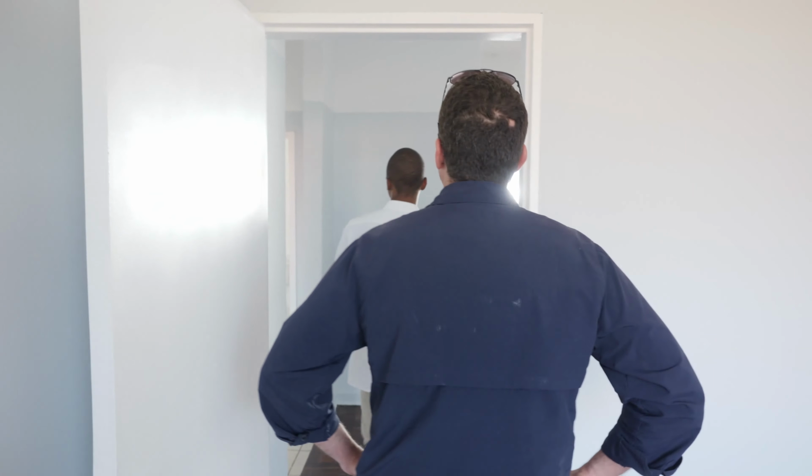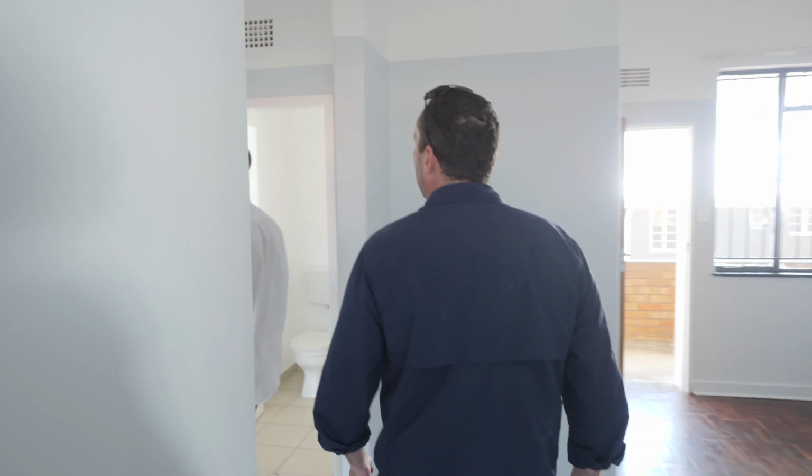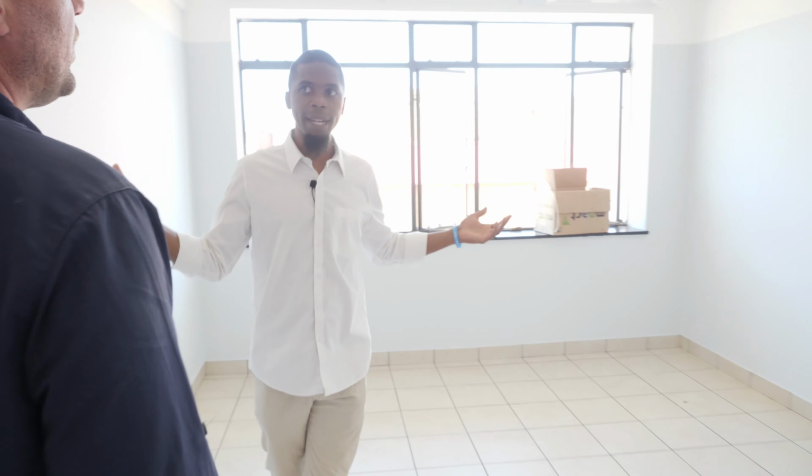Awesome. So living space, bedroom number 2, coming through to our left hand side. Let's go to the bedroom again. And this is a humongous bedroom.